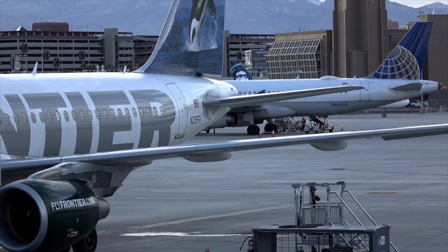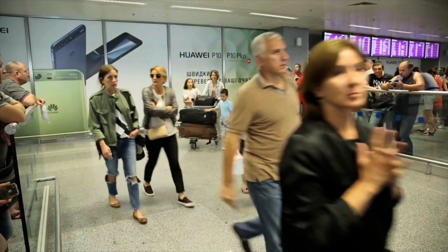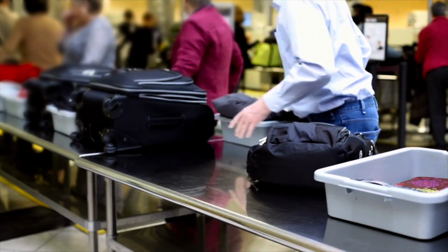The reason this matters is because if you end up getting booked on two separate non-partner airlines and you're going to be checking bags, you're going to have to collect your bags in between flights and then recheck them in with the next airline. Doing so will require you to leave security, collect your bags, check them in with the next airline, and then go through security again.